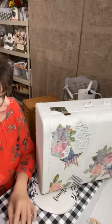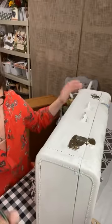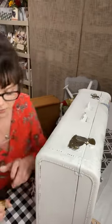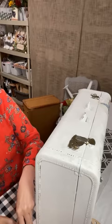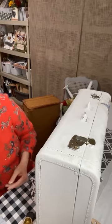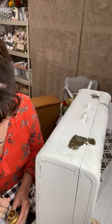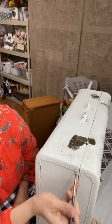So, all right. What I have here on the corner is the hardware, and this is the gold that I'm going to use. I'm going to do a little bit just to show you what we're going to be doing. I got this at Walmart as well. The cool part about this paint is that it has a little bit of sheen and sparkle to it, but it's not totally crazy. It's almost like a paste.